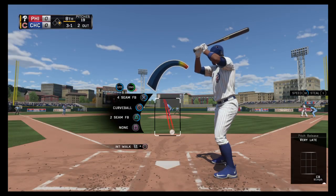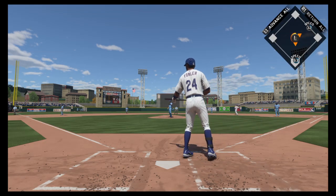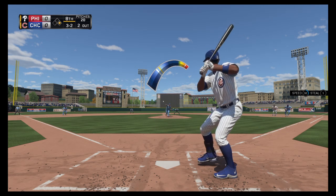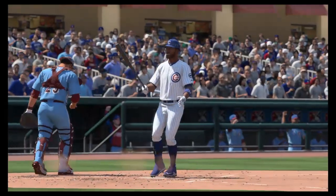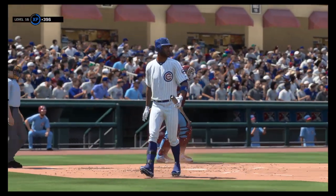Two out with the possible go-ahead run at first. Hit out of play, and it's a full count now. Strike three, and the potential go-ahead run left on base. Cubs strand one.